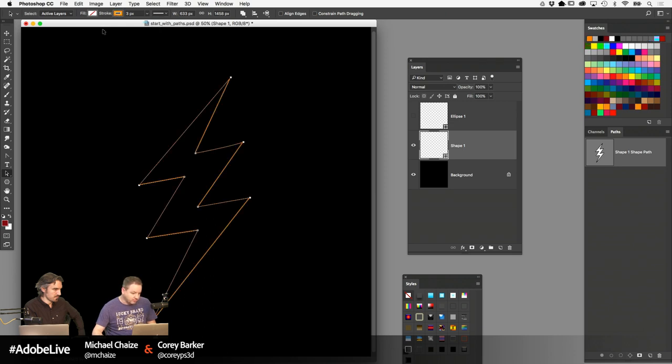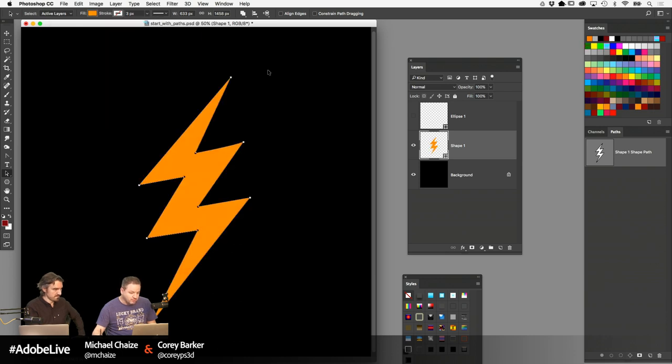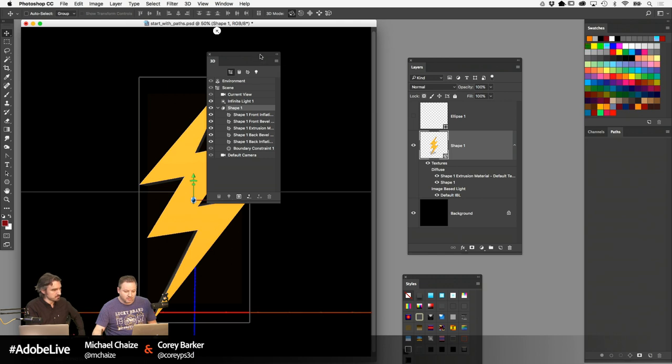Oh, nope. I don't want to do the stroke. I want to do a fill. There we go. So simple, a fill on the shape layer. It's done with the yellow. So now we're going to go to 3D, New 3D Extrusion from Selected Path. That's going to go ahead and extrude the object.